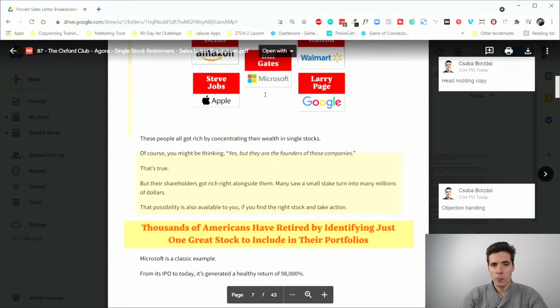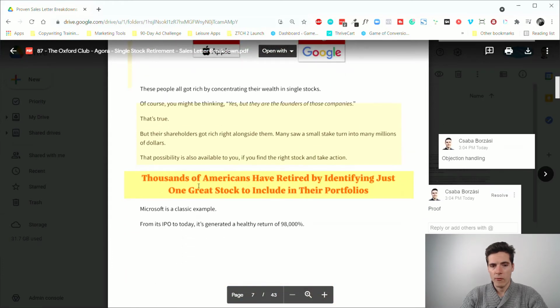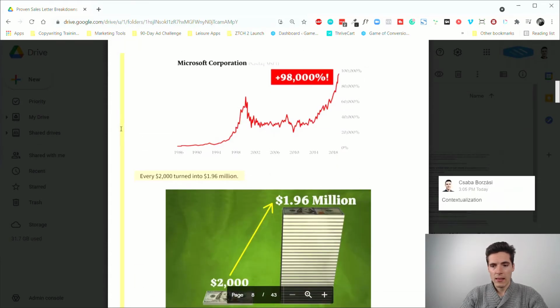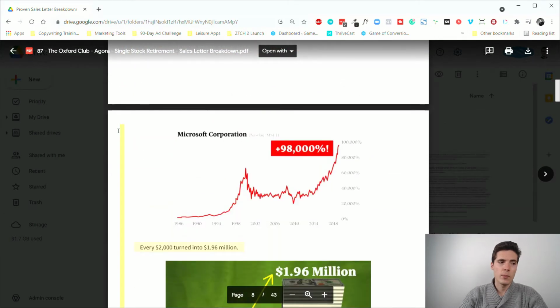So then we have a little bit of proof, because this is basically a claim, and each time we make a claim, we've got to back it up with proof. "Thousands of Americans have retired by identifying just one great stock to include in their portfolios." And then we get a few case studies that serve as proof elements. And this is very important.